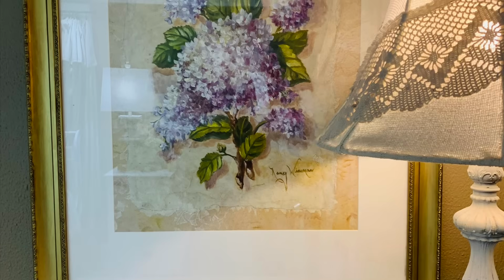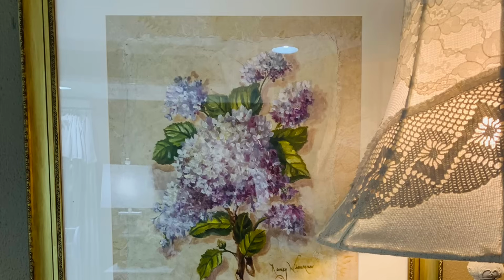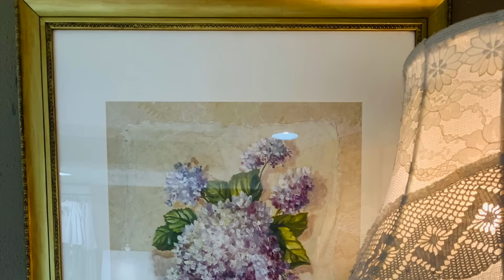I decided I wanted to hang this over our dresser in our bedroom, and I think it makes such a beautiful decor piece for summer.